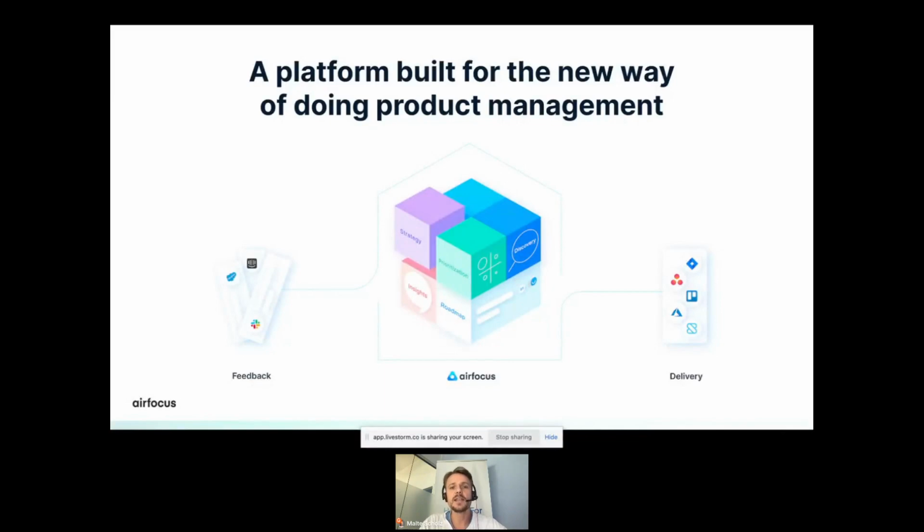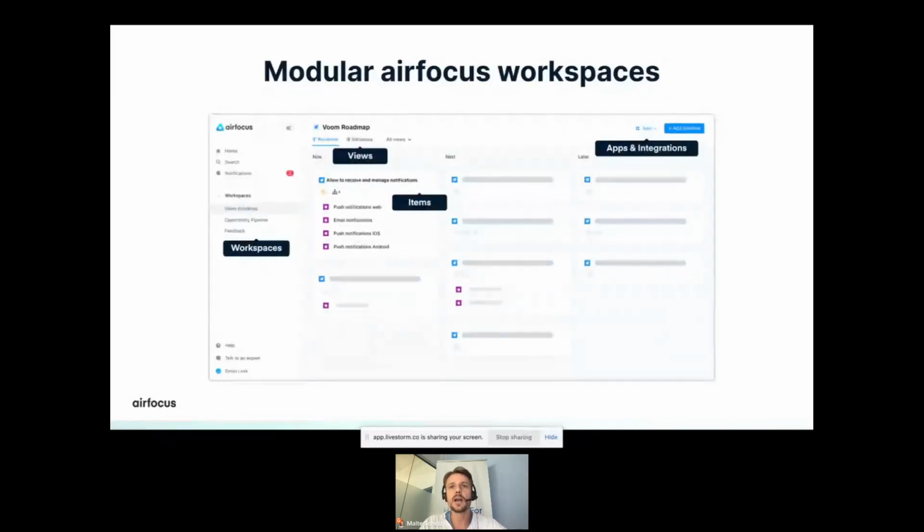Before we get started, let's take a very brief look at how airfocus actually works in its architecture, right? So in airfocus, product work is organized in workspaces. A workspace is made up of items that could be your initiatives, your opportunities, your epics, your feedback, right? Items, views, fields, apps, and integrations. Yeah, so that's really it, and I will show you that on a real product in a minute. For the airfocus customers here on the call, you all know this, but we have some outside people here, which I'm very excited to welcome.